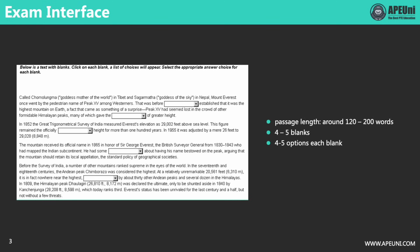On the test day, the exam interface of FIBRW will be like this. You will see a passage which has roughly 120 to 200 words. In the passage, there will be 4 to 5 blanks, and for each blank, there are 4 to 5 options, and your task is to select the correct option for each blank.